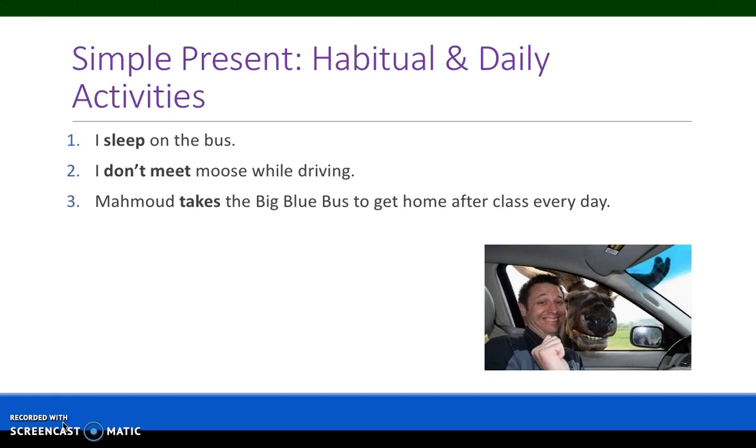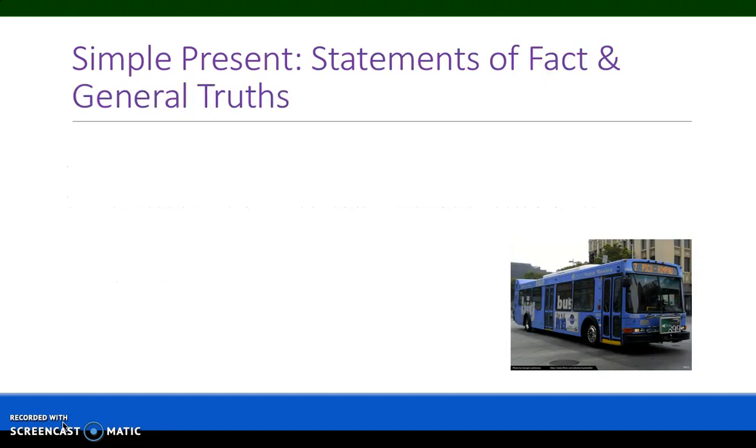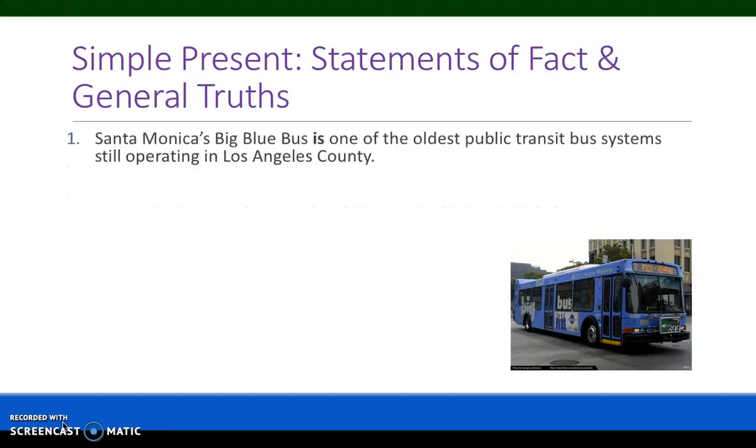Mahmoud takes the big blue bus to get home after class every day. Maria drives to work at 5 a.m. in order to avoid traffic. These sentences describe daily activities. So we can see that the simple present is used for habitual activities and daily activities and routines. Let's look at some more examples of the simple present.